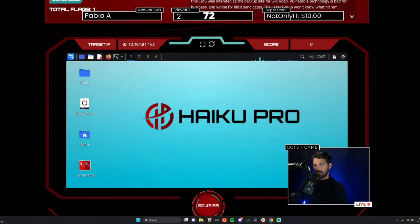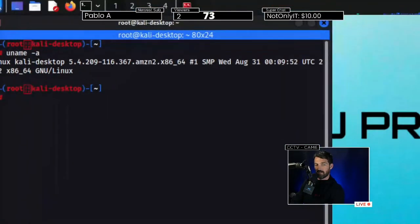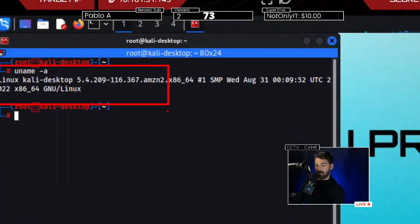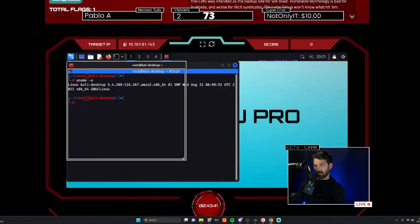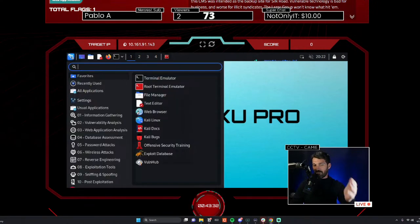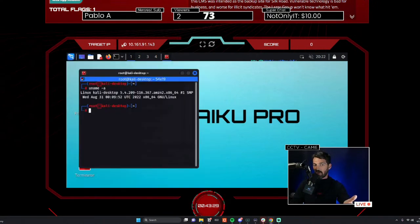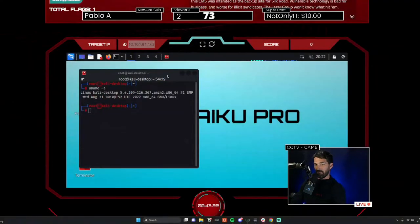You can pop open a terminal by hitting this black box up here, just to show you it's a full Kali instance. So we've got our box, we've got our toolbox. It's almost like the Haiku instance, this portal right here, is the boat. All these Kali tools are our fishing tackle box. And this target IP is a fish. And we're looking to fish it.